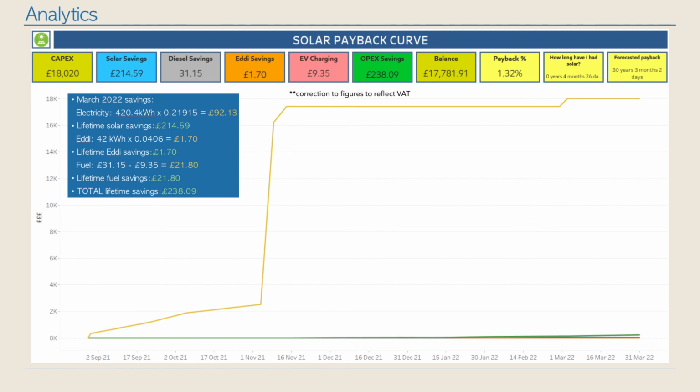I have made a correction to all of these numbers, so those of you who are eagle-eyed may notice last month that some of these numbers are ever so slightly different. The reason being is that the unit prices quoted for energy are before VAT. Now, in my mind, VAT is mandatory. I have to pay it. It's money that's coming out of my pocket.